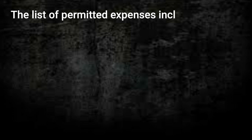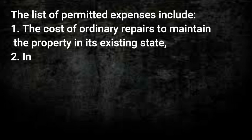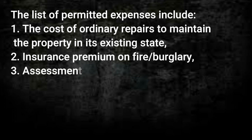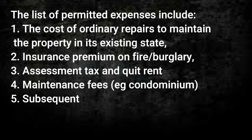The first one is cost of ordinary repairs to maintain the property in its existing state. Second, of course, is the insurance premium that you paid for taking up fire insurance or any other type of insurance for your property. Third is the assessment tax and quit rent. Fourth, maintenance fees for those stratified properties which come with facilities.